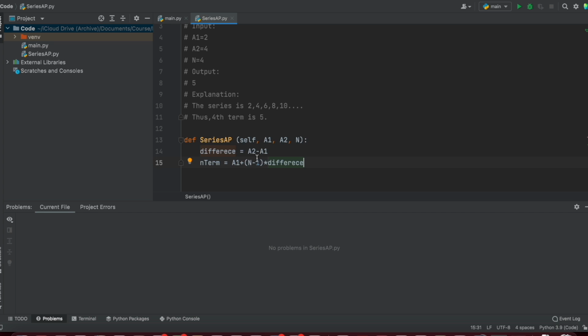What we're simply doing here is using a1 as a starting point. A2 we use only to find the difference between the first and second number, so we can predict the next numbers. If we're looking for the fourth number, n minus 1 will be equal to 3, multiplied by the difference, which is a2 minus a1. In our case, this is equal to 2. So 2 multiplied by 3 equals 6, plus 2 is equal to 8. As you can see, the fourth element in our sequence will be equal to 8.